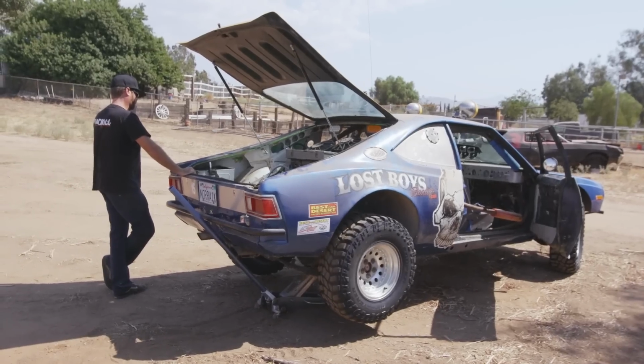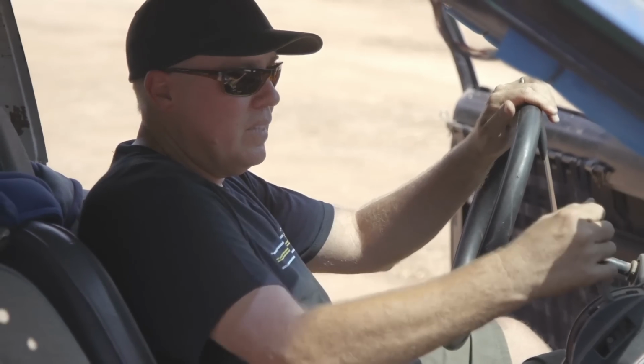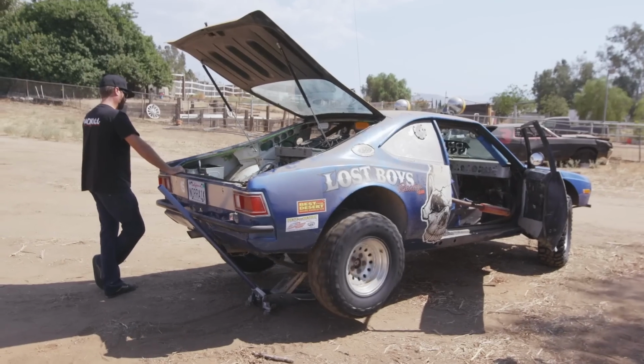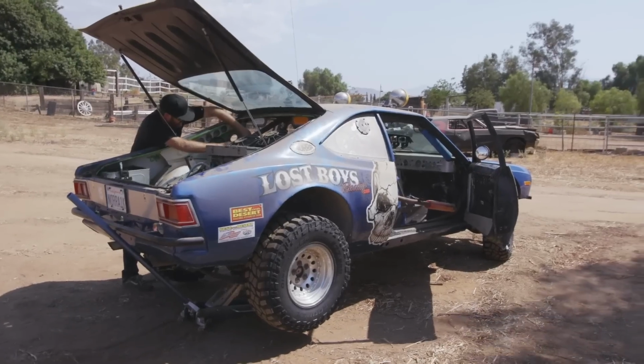Hear that? The issue we're having here is that basically the car won't move. It acts like it has no trans fluid in it, but it's overflowing out of the tube. So it's something to do with the trans cooler being mounted up here on the roll cage where it's got an air bubble trapped in it and the transmission's not pumping it through. At least that's our guess.